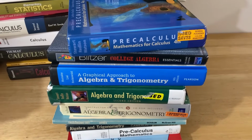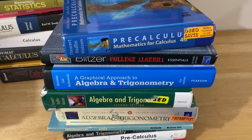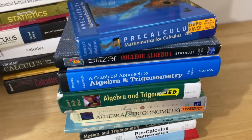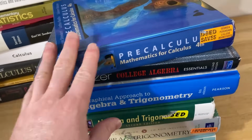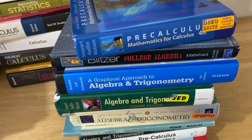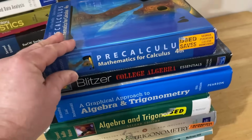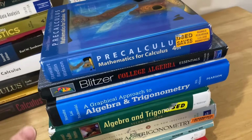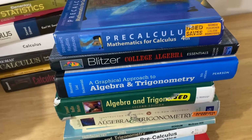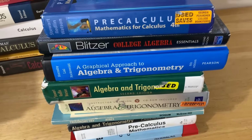So in order to learn calculus, you really need to learn more algebra and some trigonometry. So to do that, people usually go to college and they take a course called Pre-Calculus and they take a course called Trigonometry. And with those two courses, they learn enough mathematics to take calculus. Pre-Calculus is basically just like a blend of random topics that come up in courses like calculus. So let's go through each of these books and talk about what's in them.